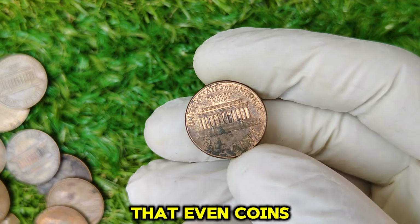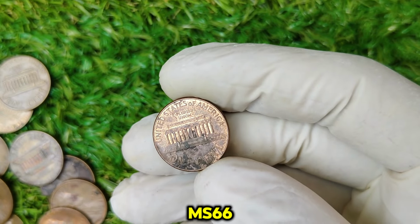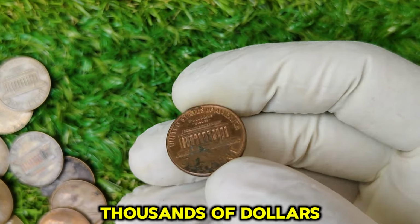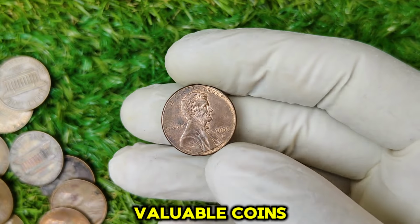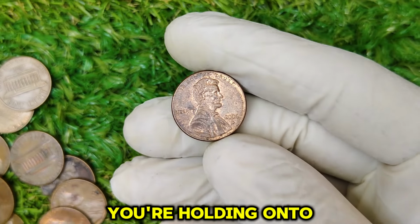Keep in mind that even coins graded slightly lower, like MS-65 or MS-66, can still be worth hundreds or thousands of dollars. If you think you have one of these valuable coins, it might just be the time to get it appraised and see what kind of fortune you're holding onto.